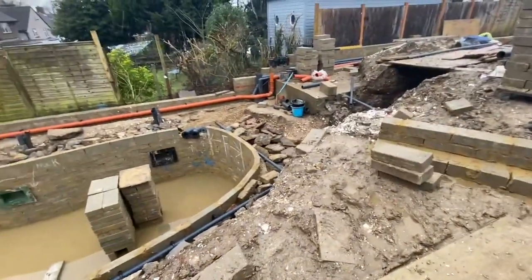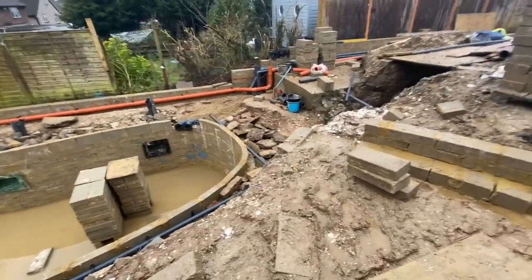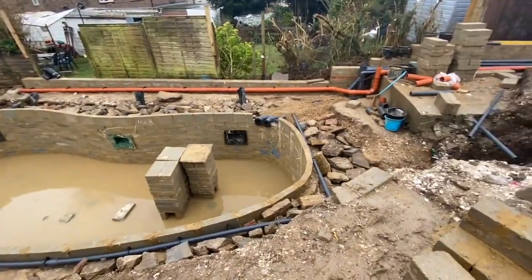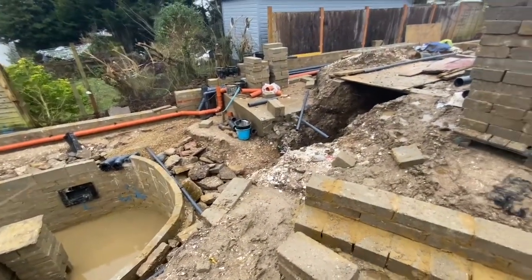All the pipes have obviously been backfilled in gravel, ready for the concrete to be poured over. All of the actual concrete, 30 metres of concrete, got poured in here a couple of weeks ago. So whatever concrete bases we do, we put the A142 mesh in.